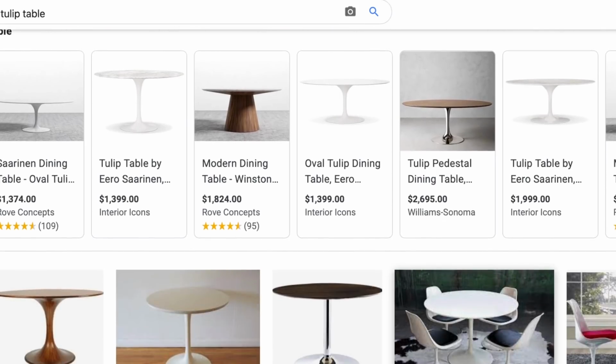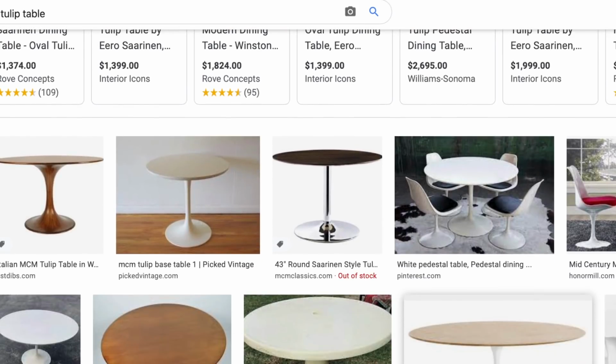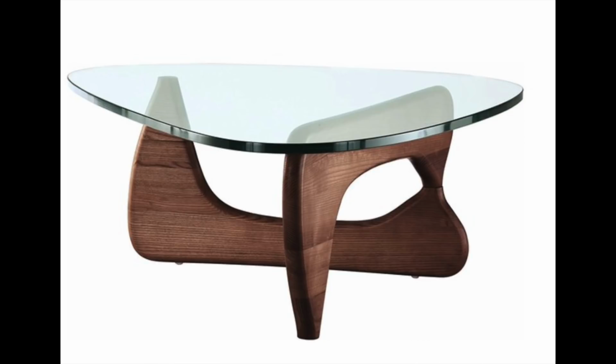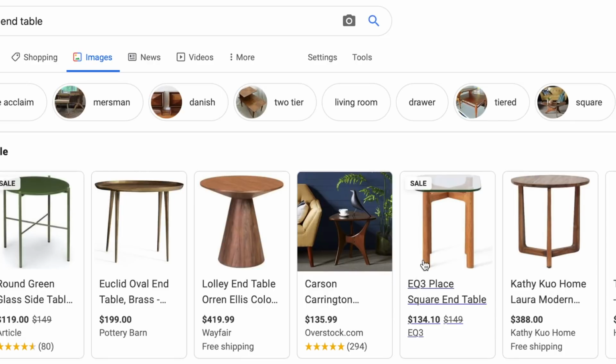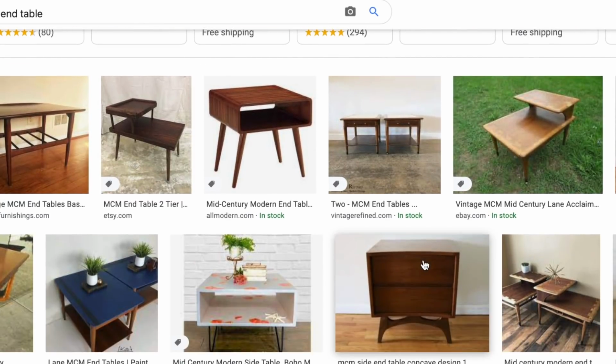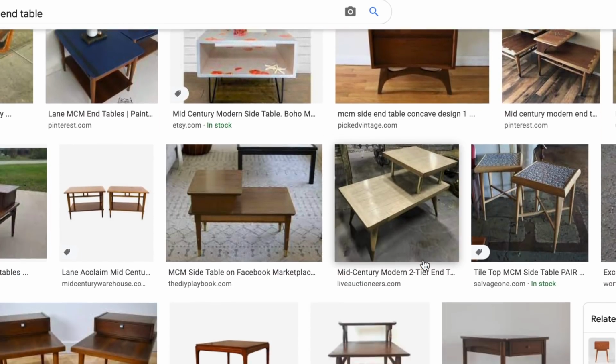Now, tables. One of the most common ones is the tulip table. And this is a coffee table that I don't use because it's a little too sculptural for me, but it's called the Noguchi table. And that is very iconic for the mid-century look. Here's some end tables. So hopefully you're starting to get a feel for what the lines in furniture are. The legs are a big deal.